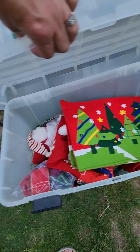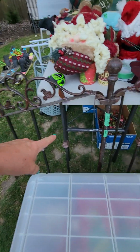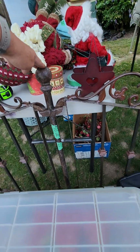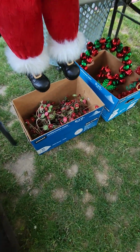More Christmas. This is a gate, an iron gate, and it has the center, so it's 53 wide and 36 high, 125. It's gorgeous. Okay, look at this little button tree decorations.